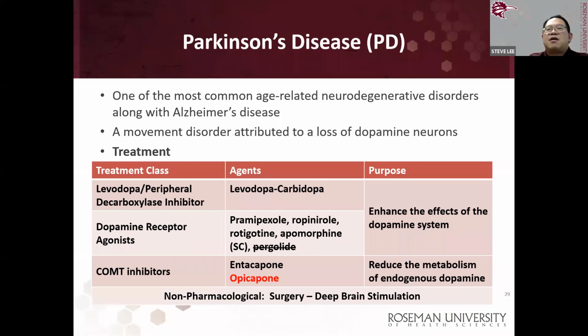So typically the treatments are offered for 2 purposes. The first one is to try to enhance the effect of the dopamine system, either by supplying more precursor to the body so that the body can try to produce more dopamine. So that's in the form of levodopa and carbidopa. Or drugs are offered to patients that mimic the dopamine. So these are dopamine receptor agonists. But these medications, unfortunately, all have some of their challenges there. So many of the patients are often initiated on the levodopa and the carbidopa here.